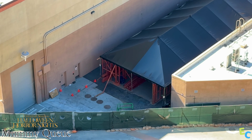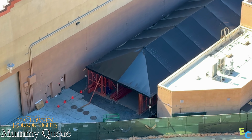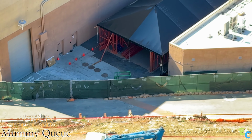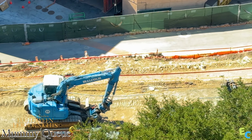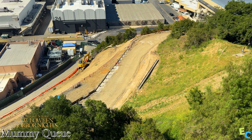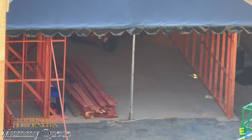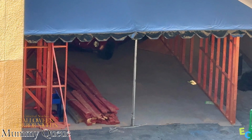Now we have a look over at the Mummy queue. Framework just going in, not much happening. I think this is going to be the facade, but I don't think anything can happen right now because of the construction on the hillside. So I think when this is completed, which looks like it might be soon, we will be seeing facade work. A little look inside, there's an e-cart. And nothing much to see.